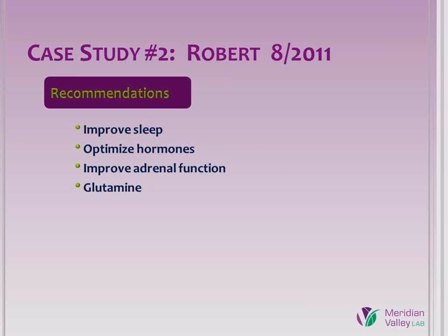So we're going to recommend that we improve his sleep, optimize his hormones, improve his adrenal function, give him some glutamine, and I would certainly consider giving him some HCG with a growth hormone that low.